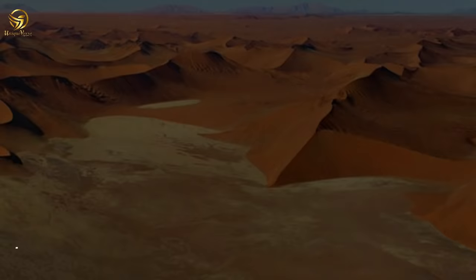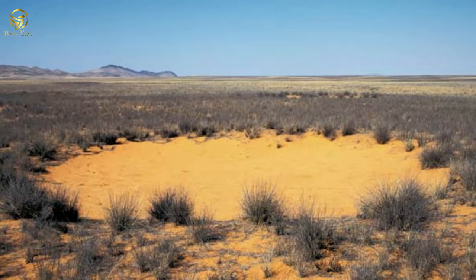Number 5. Circles of Namibia. There is an environmental mystery sitting during Namibian deserts. There are areas of grass with wheels carved in them at regular periods. The sequences are almost perfectly organized and can range from 10 to 65 feet in diameter.